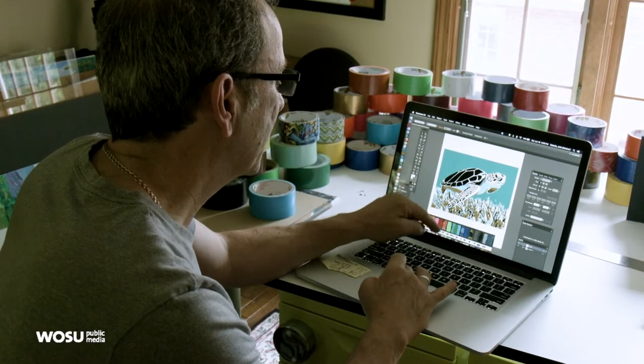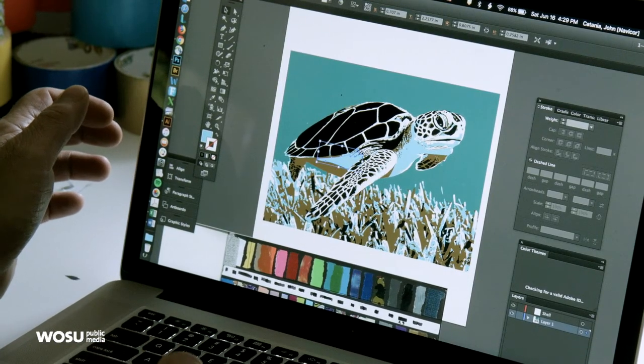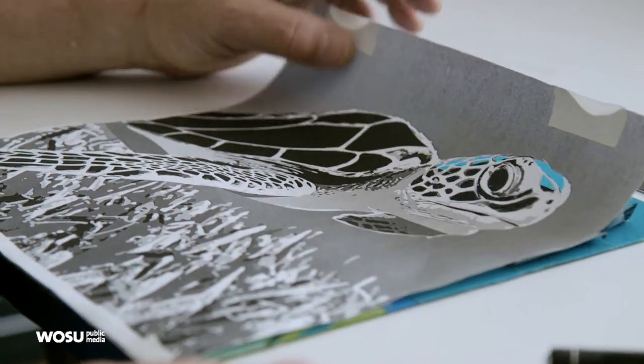I try to keep the designs as original as possible, either from a photograph I've taken or sometimes I find images on the internet and modify them and try to bring them into more of a graphic state. So I'll bring them into the computer and work in Illustrator and kind of simplify the shapes, maybe make them more posterized if they're a photograph. And then do a printout of that design, and I work with my design on the back of the plexiglass so that I can see through the plexiglass and actually see my design through it.